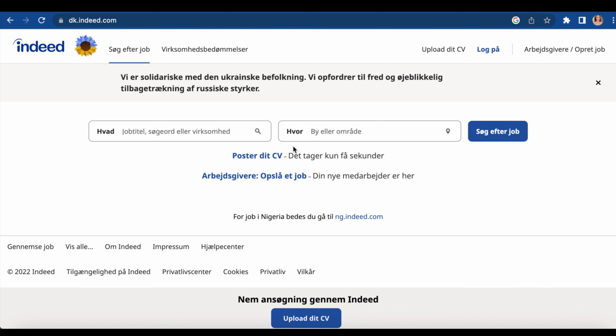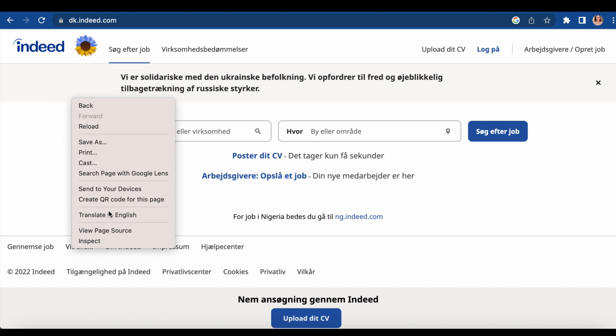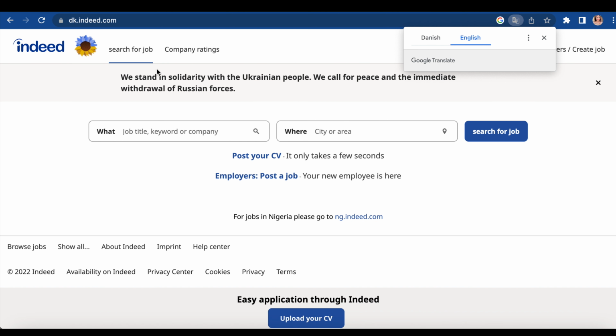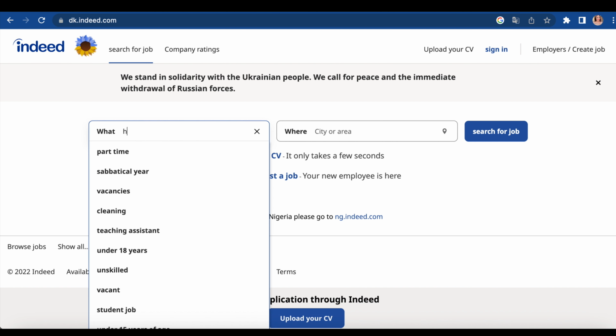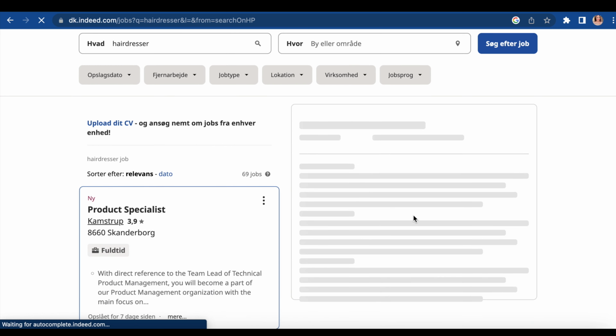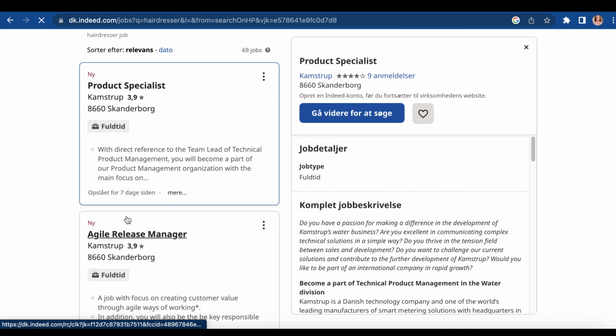And the next site you can get a job in Denmark is Indeed, and the URL for Denmark is dk.indeed.com, right? So you can go to the website and search for jobs. You right click to change your language to English. Yeah, so it's in English right now. So you can go in here and search for any job you want. Let's say we are looking for hairdresser. Let's check for hairdresser because this occupation is on the positive list. So you can see jobs that have come out for that.